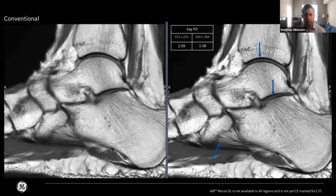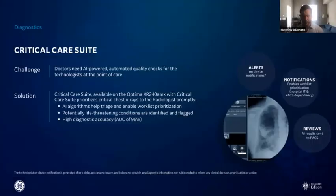Let me jump to one more scanning solution. This is a solution within our mobile x-rays, and we call it critical care suite. I do think that this is really interesting, and we'll roll into the last place in the workflow that I want to talk about, which is sort of reporting. But this is a solution embedded in our x-rays. And what it does is provide checks for both quality and potentially for critical conditions.